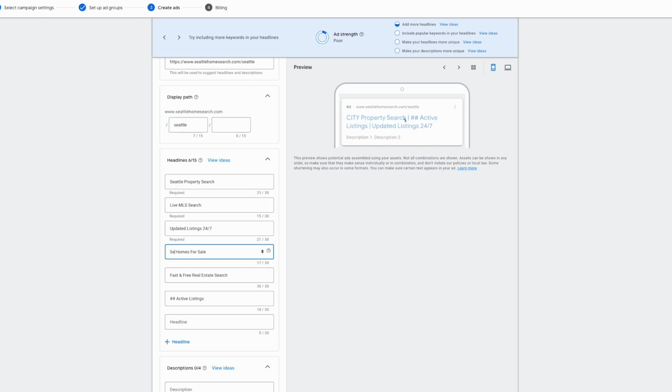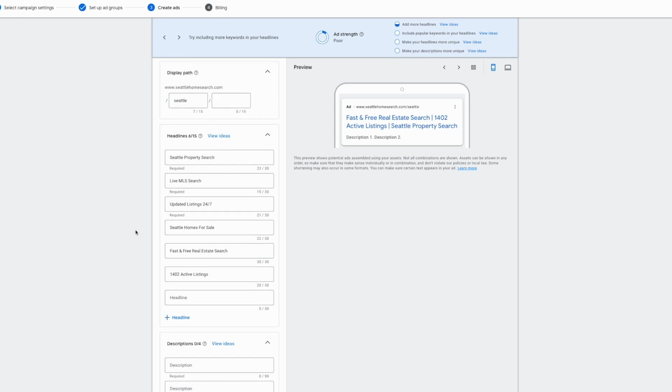And then you're not going to leave numbers. I've seen people make this mistake. Don't leave the numbers. The numbers are there for you to actually put in a number. So 1,402 active listings. I just made up a number. But find out how many active listings there are and put that number in there. If it changes, it's not a big deal. It's just an ad. Nobody's going to remember.